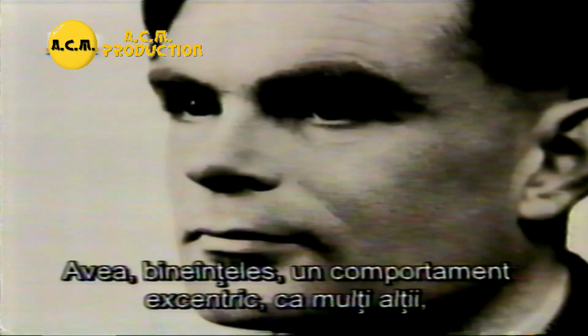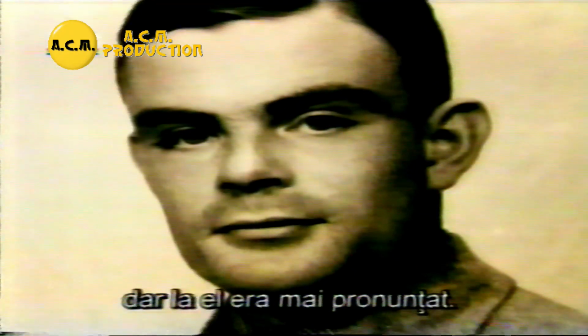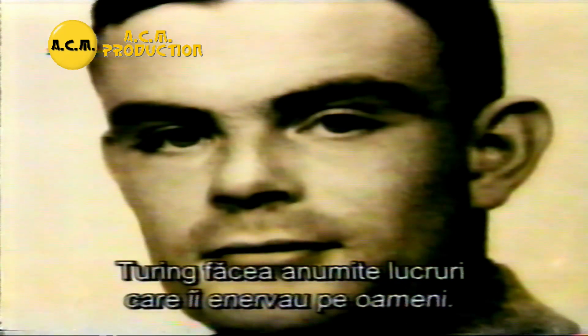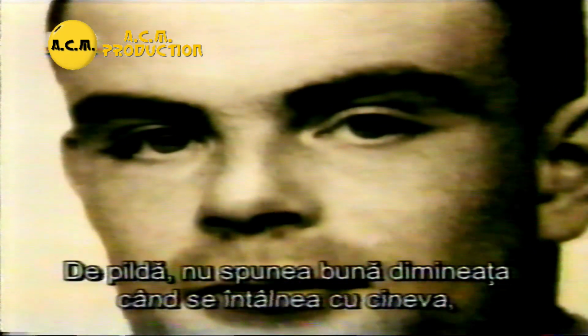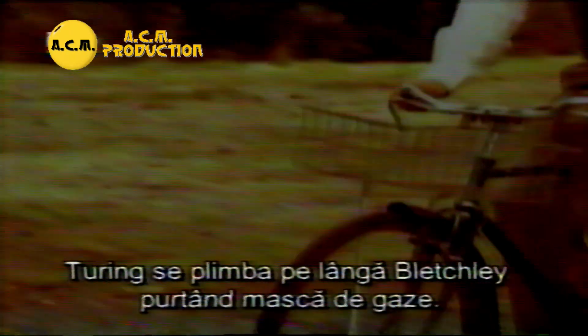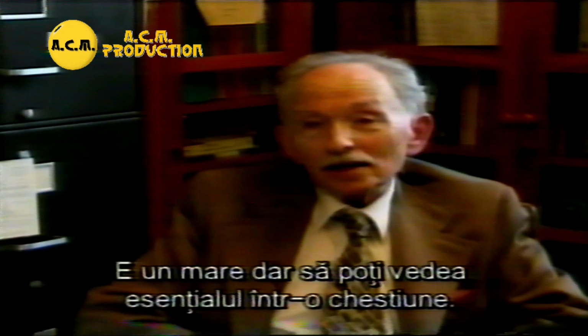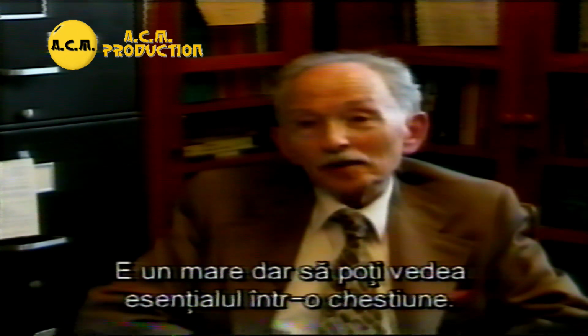And of course he had this eccentric behavior like a lot of people, but it was a bit extreme in him. There are certain things that Turing did which did annoy people, like he didn't say hello to people when he saw them first thing in the morning on the basis they'd actually said hello to them the day before, and he didn't think the reason why it made any difference because the sun had broken again. Turing wandered around Bletchley wearing his gas mask. It aided his hay fever, but added to his eccentric legend. He would see to the heart of a problem. That's a great gift, to be able to get right to the heart of a problem.